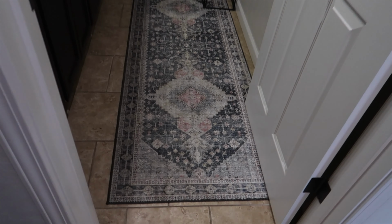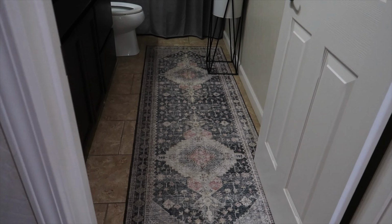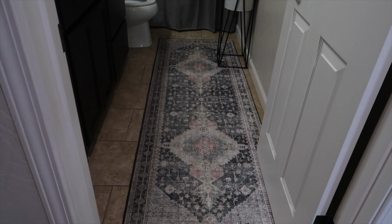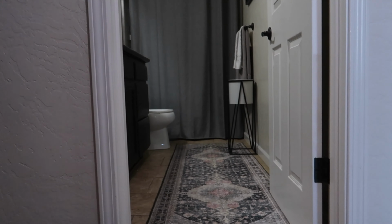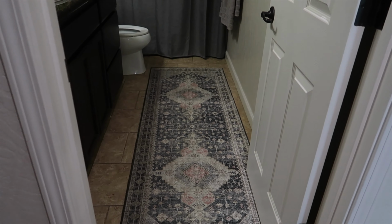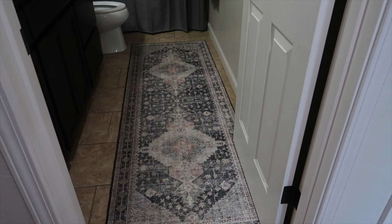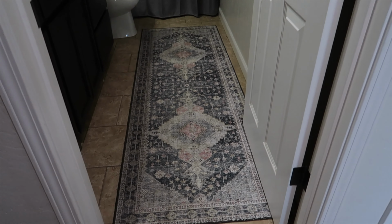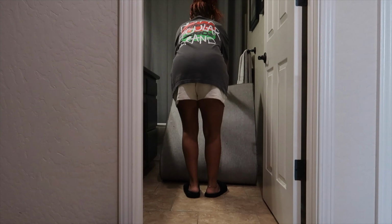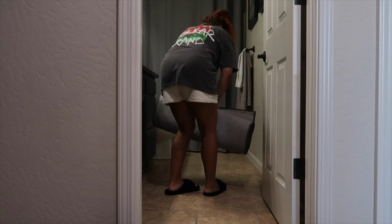Okay, this is the runner that we have in the bathroom right now, and I'm going to change it to this one. So let's do that. Right now it doesn't quite go all the way to the shower, so it's always having to be moved. And yeah, so hopefully this one is longer and we don't have that problem.